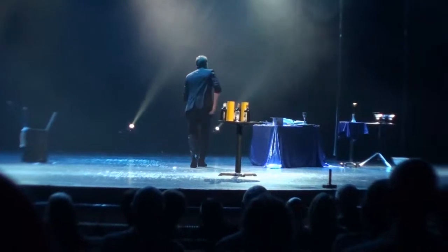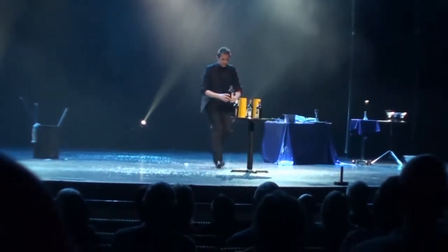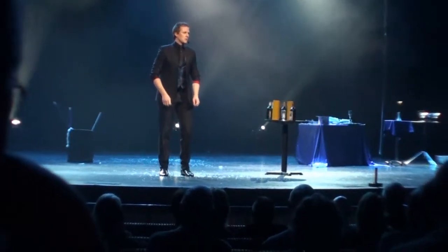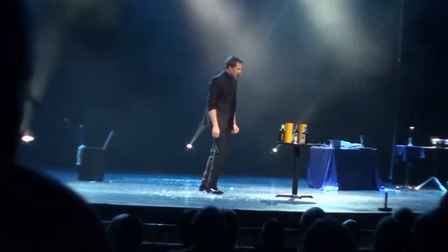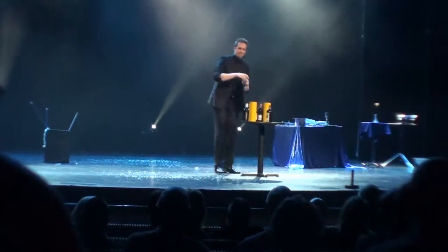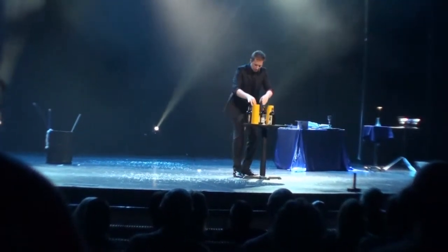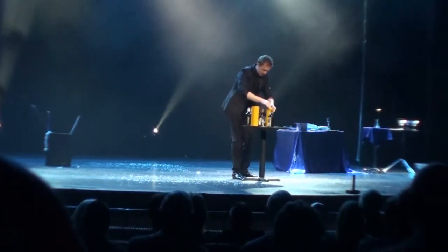At this point, some people might ask you how this trick works. Some people might know how this trick works. You know, but most people really just don't care. Nobody cares. They will accuse you of using more than one glass. Of course, you know there's never more than one glass. Maybe another bottle, or two, but never an extra glass.